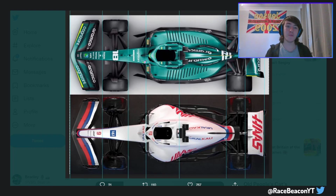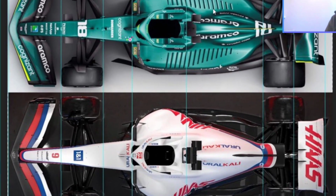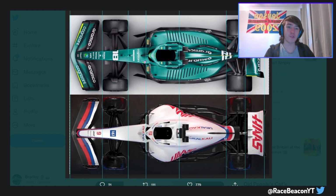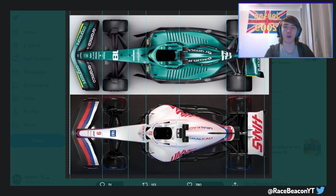Now if we move towards the rear of the car, we can see it appears straight off the bat that the Mercedes engine seems to be a little bit bigger than the Ferrari engine, or more importantly, the Aston Martin has it much more tightly packaged. We can see the bulge going all the way to the back of the car and then out of the exhaust as well. So this is where the engine is, whereas it's not quite as clear on that Haas car. You haven't got a massive bulge coming out. I mean, you can obviously see roughly where it is.